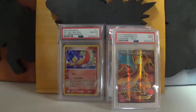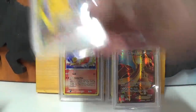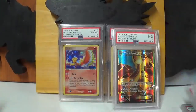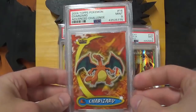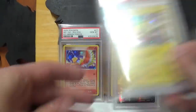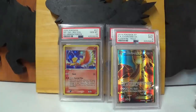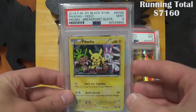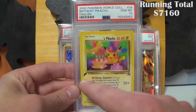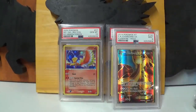Alright, pulling out the next stack. So this one got the 9, and then this one got the 9 as well. So I must have missed something there. Then we got Charizard, Mint 9. I think I had a 10 in that one. 7 on the XY95 Pikachu. I did pull one Gem Mint 10 for the XY95 Pikachu. And we also got a Mint 9. This one was a tough pull. You got the gold stamp non-holo birthday Pikachu, and it pulled the Gem Mint 10.